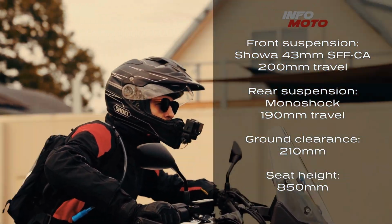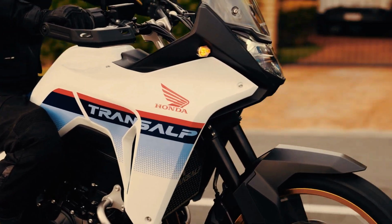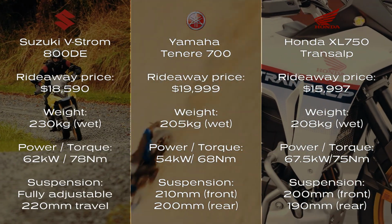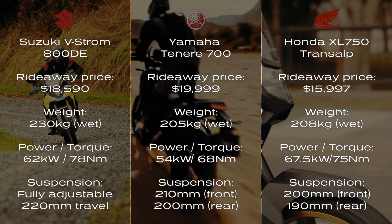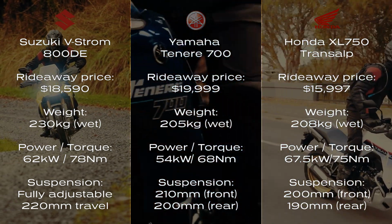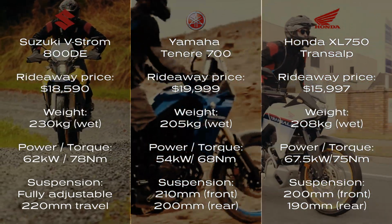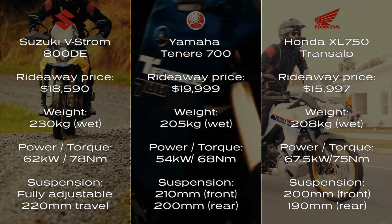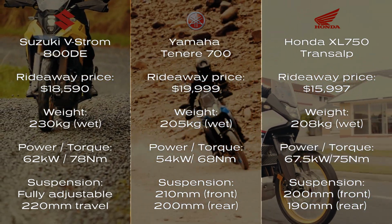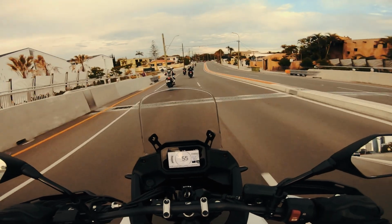So, not crazy suspension. I think it's fair to say that this is a more road-focused middleweight adventure bike. It goes against things like the Suzuki V-Strom 800DE, which we also rode recently and enjoyed. It's probably more on the road-focused side than things like the Yamaha Tenere 700, Aprilia Touareg 660. Though I'm sure this does have some off-road chops.